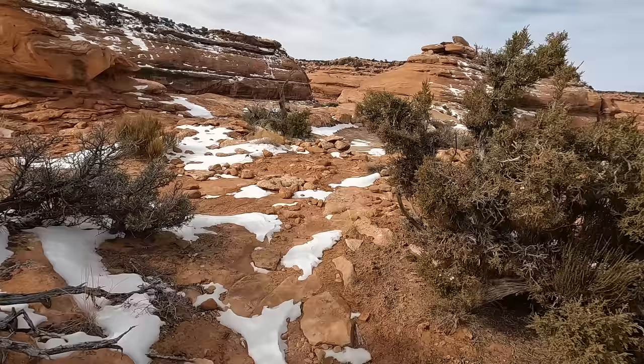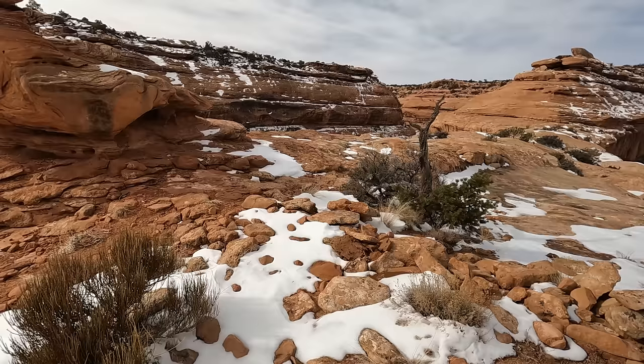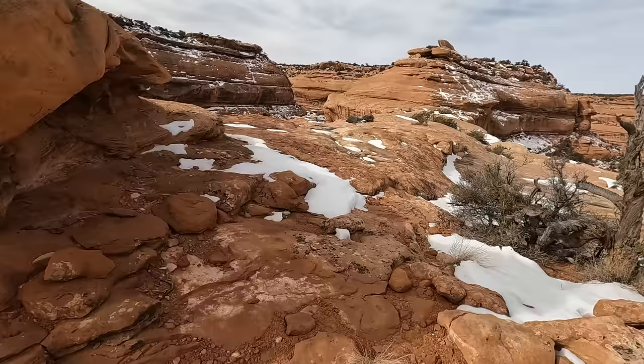Oh yeah, so check it out. This is pretty clearly old wall that used to stand right here. It's definitely fallen down, but it's more defensible structures that they created here. There's some super paranoid people that lived here.